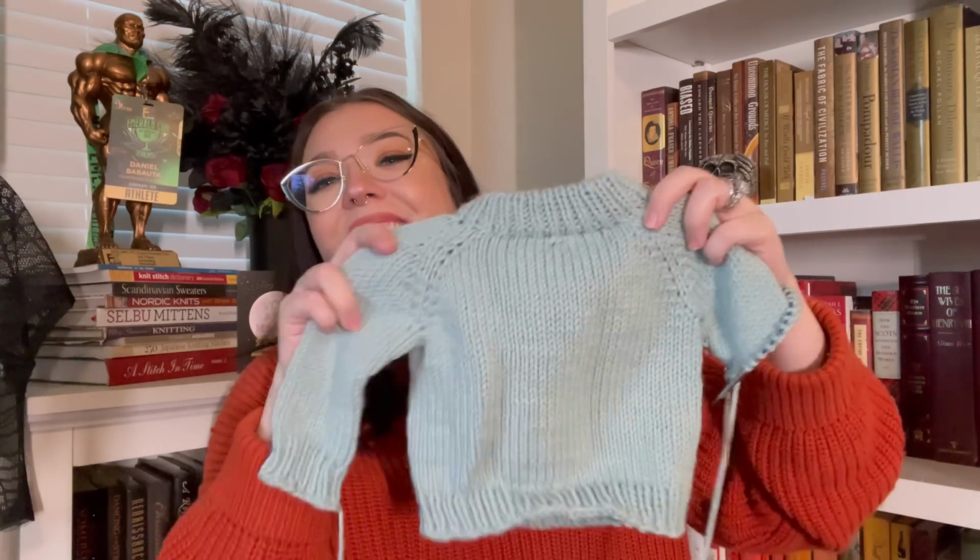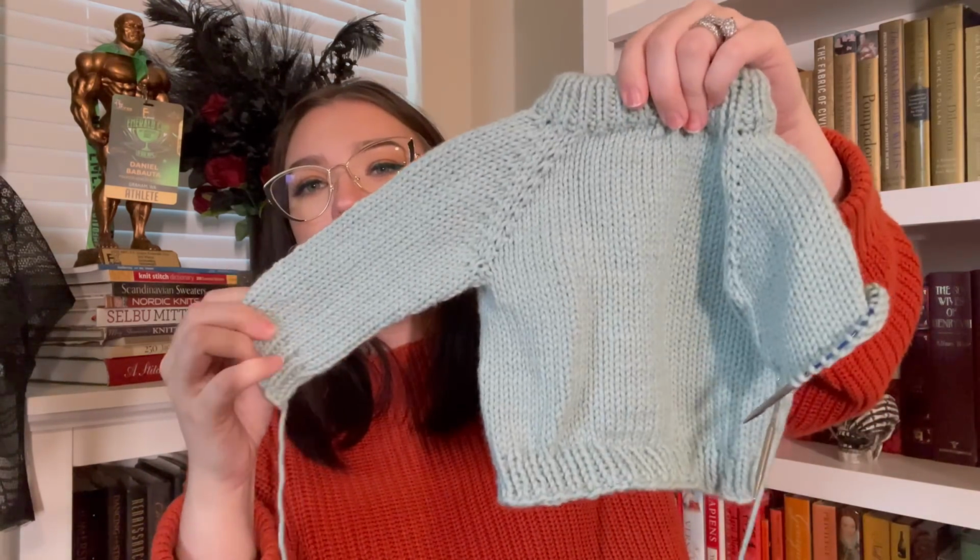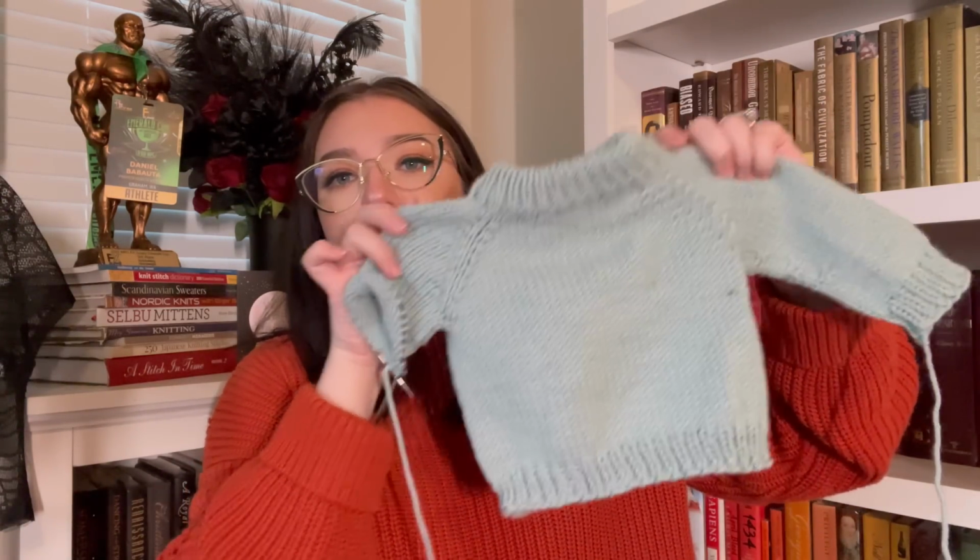And the next one is a newborn size sweater. No pattern for this. It's just off the top of my head. And it is knit in all acrylic, and I'm knitting this for our son. And it's just a very basic little sweater. I figured I'll just pop this on him if it's chilly out. Because yeah, like I said, he'll be here in about 18 weeks.